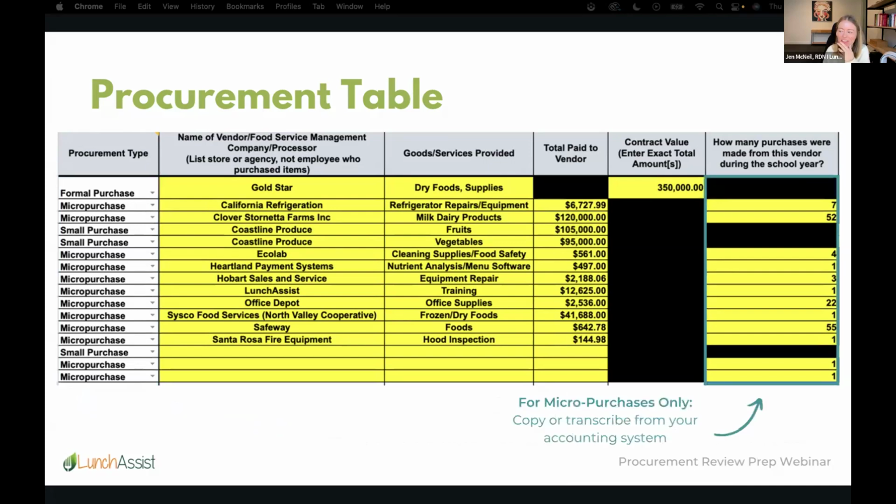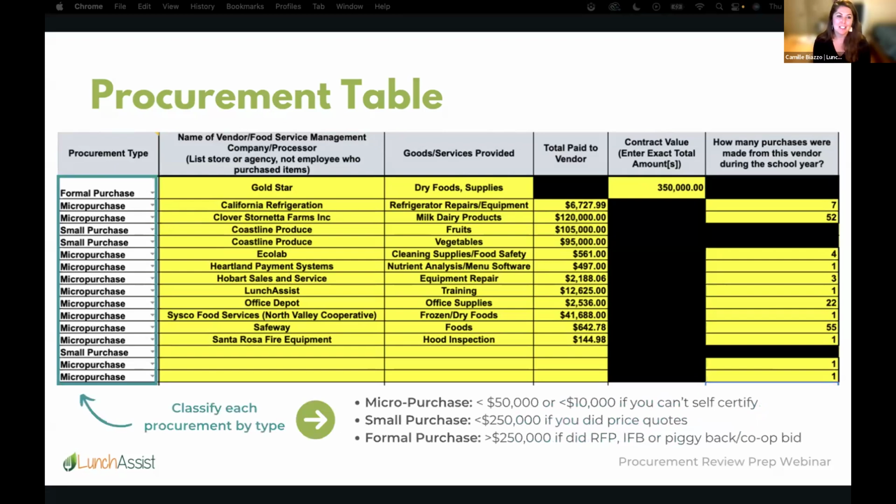So should we talk about some of the ways this can go awry, Camille? Yeah. I think I've seen this quite a bit. If people get a head start on this tool before we've worked together, they strictly classify by those thresholds, right? Because you're like, oh, it falls in this dollar amount, it must be a small purchase. Falls within this, it must be a micro purchase. But what you're also looking at is the actual process you followed, which may not align with those dollar thresholds.